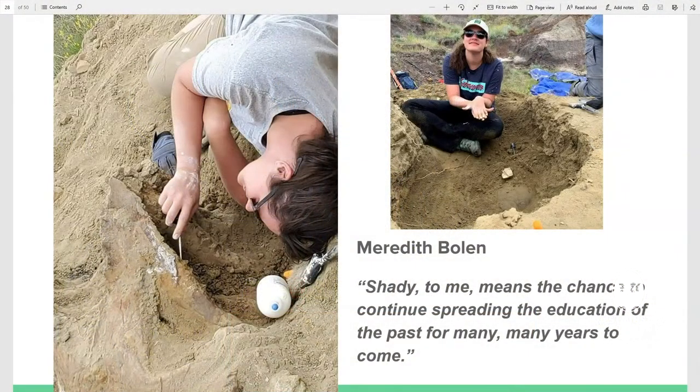I cannot accurately describe what an incredible experience it was to lightly sift away the matrix surrounding the Triceratops teeth or to travel across the state from museum to museum to compare our findings as a group. Shady to me means the chance to continue spreading the education of the past for many years to come.